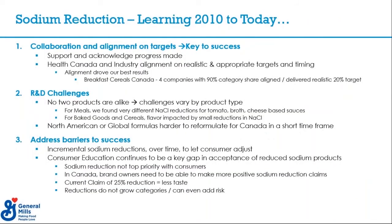So just in summary, I wanted to share some of our learnings with the sodium reductions across Canada. Number one would be the collaboration and alignment on targets is extremely important and a key to success. So being a part of those working groups and really being heard as a food manufacturer. Also supporting and acknowledging the progress made. And so we know that not all the goals of Health Canada were met, but as Mary mentioned, the intake has slightly come down. There have been success stories out of it, certainly some categories, including some that General Mills is a large contributor to and have shown great success.